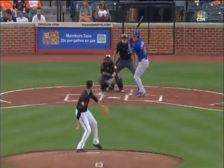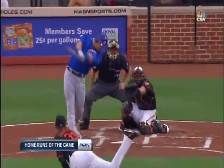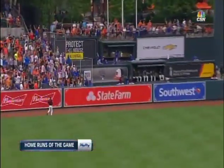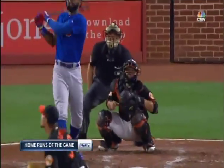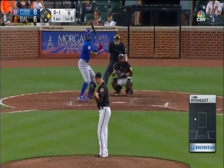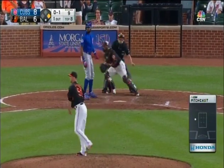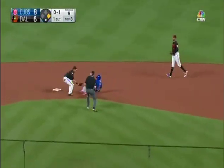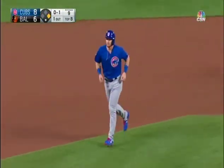Hefty home runs. The Cubs have cranked 4 of them tonight. Contreras and Schwarber in the first. That was hefty. Not quite as hefty, but still hefty. Zobrist banged a 2-run shot in the second, and then Hayward onto Utah Street. Most definitely hefty. And we've got Happ. And he is out. 1, 3, 6.